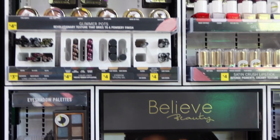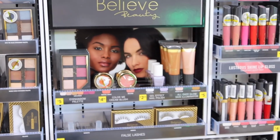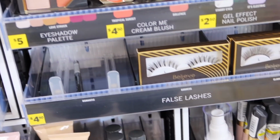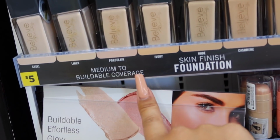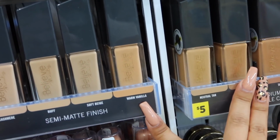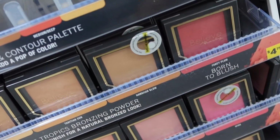Okay, you guys, so this is what I actually came in for. This is the Believe Beauty. I've never tried any of these products. I know that this isn't anything new, but I'm really interested in trying out their foundation. I've heard so many good reviews. It's medium to buildable full coverage, and it's supposed to have a beautiful finish. So now to decide what color. I think maybe this is a shade that might match me, which is called Neutral Tan. So I'm gonna try that one.